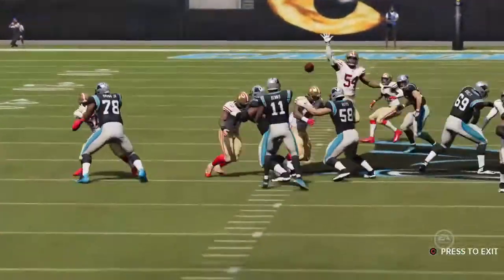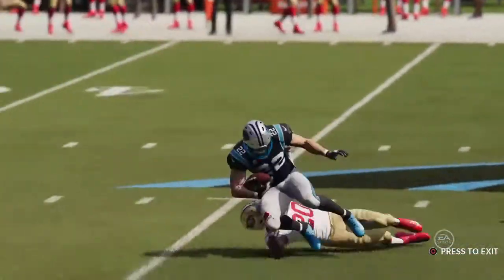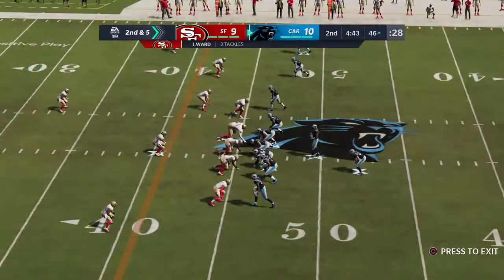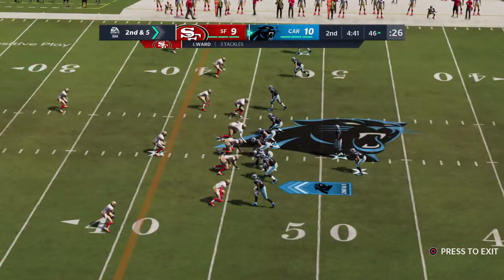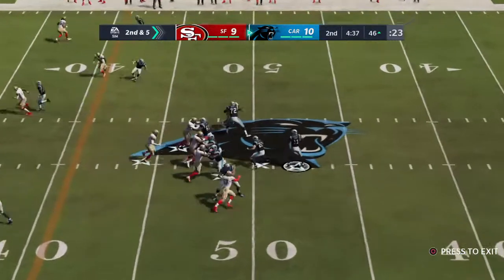Now that's the type of play that gives you a chance to win. Nothing forced downfield where you don't have a guy open. Swing it out to the back, maybe even check it down, whatever you want to call it. Gain of 5. You're just trying to get 4 on 1st down. They're ahead of the chains now. 2nd and 5.